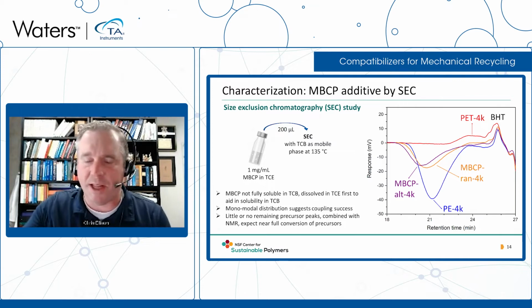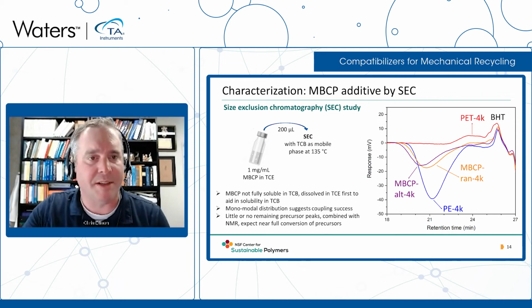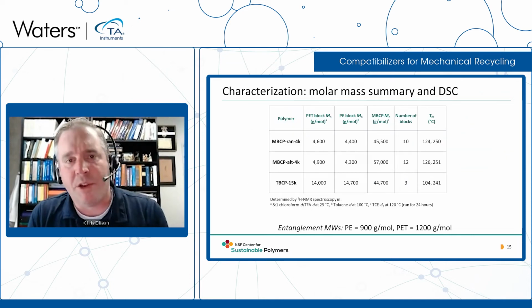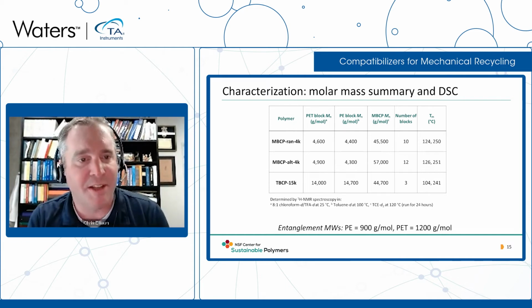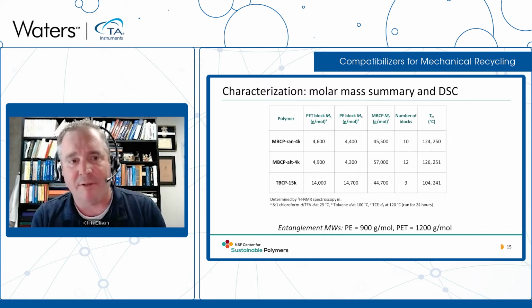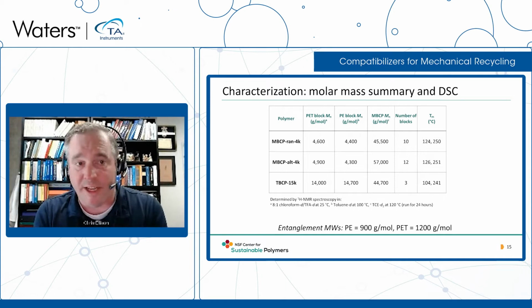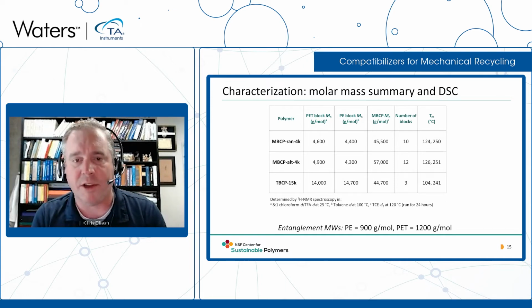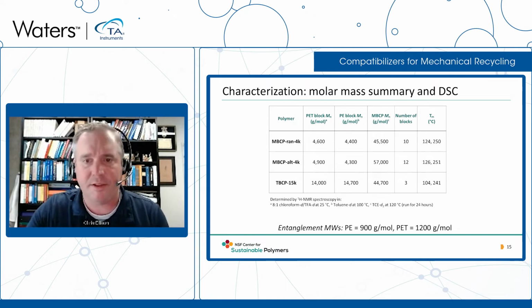So I won't spend a lot of time on the characterization because there's a lot of detail to putting all the pieces together here. We also use differential scanning calorimetry, a TA differential scanning calorimetry, in fact, to measure the melting transitions of the system. These indicate that we have relatively pure domains of PE and PET, in all of the cases, whether it's random, alternating, or the control tri-block. And you can see a summary table here, but I've mentioned most of these details throughout.